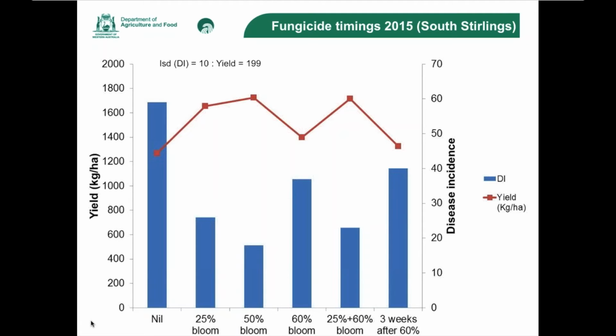Okay, so now is the time for you to consider all those risk factors which I have already mentioned, and apply fungicide at the appropriate bloom stage. To help with that, I would like to give you an example from one of the fungicide spray timing trials that we did in South Sterling's last year.